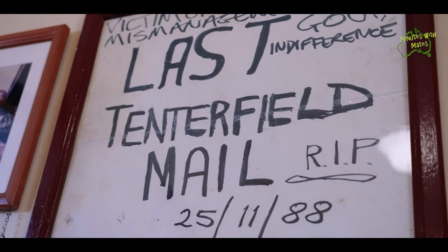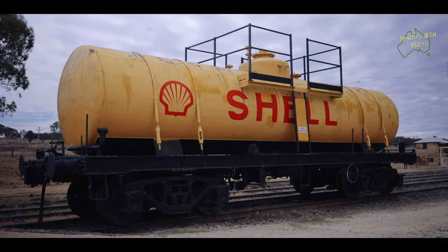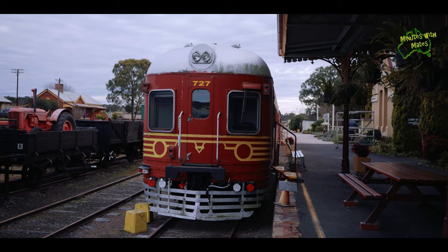And how many rolling stock have you got here now? There's lines of it, but it doesn't really roll. It doesn't move. It doesn't go anywhere. It's non-rolling, but there's a lot of carriages, a little engine that I can see.